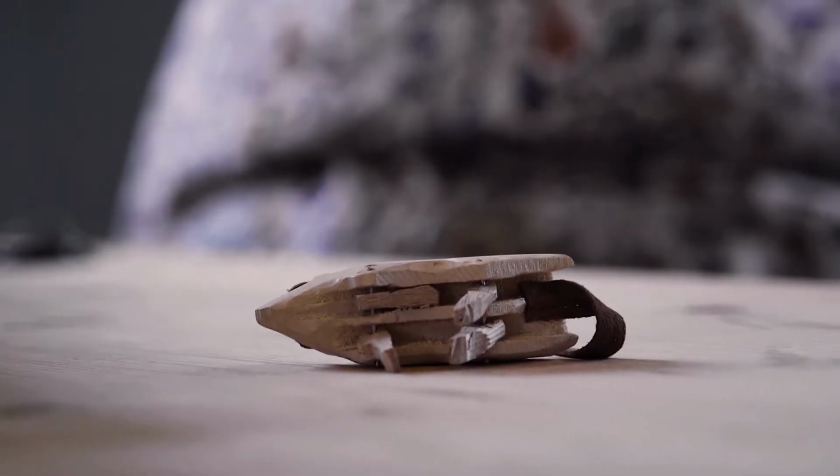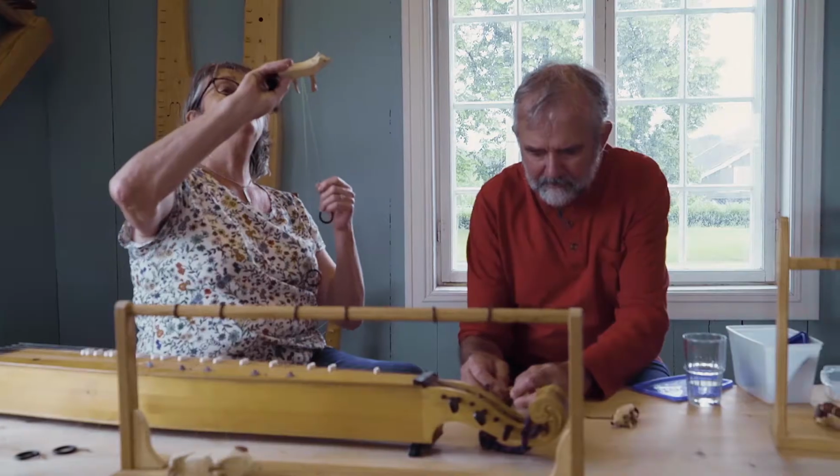Many people know how to write down the music and how to read it, but I haven't. I've been too lazy to learn it. It goes faster when I try to listen and follow it.